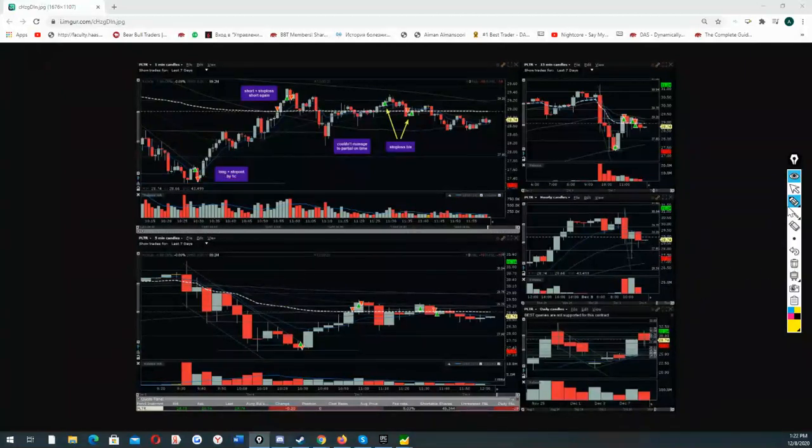1 cent. I know, I'll show you a trade. I also get out by 1 cent. I'll share it actually right now after this trade, and I'll show you.